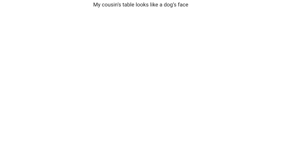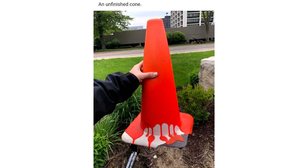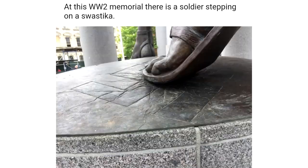My cousin's table looks like a dog's face. An unfinished cone. In Cairns, Australia, you can just buy bananas in unmanned stands based on honesty. At this World War II memorial there is a soldier stepping on a swastika.